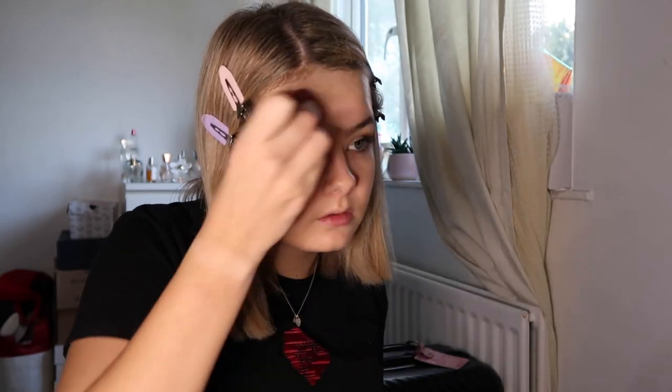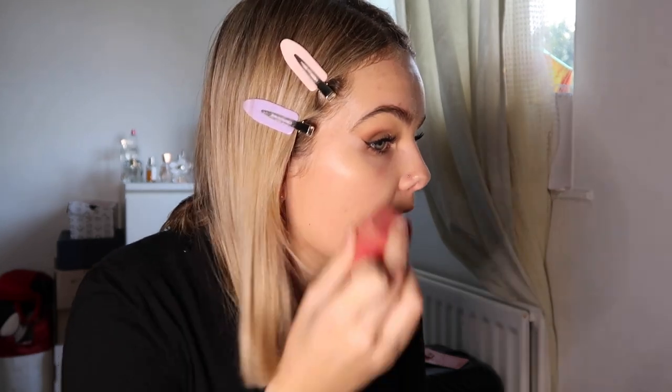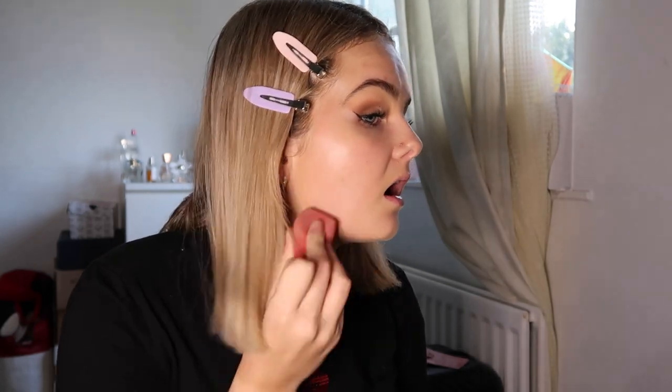I believe it's $5.95, don't quote me on that though. But it's just super lightweight. It covers what I want it to cover, but not cakey. I'm having to take it down my neck a little bit because my face isn't as tanned as the rest of my body. But yeah, I really, really like it.